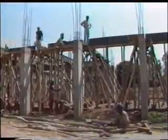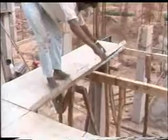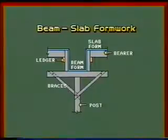The first step in the construction of roof beams and slabs is the fixing of shuttering or formwork. Timber and steel are most commonly used materials for shuttering. To get a better finish, normally steel shuttering is used in the construction of multi-story buildings. To facilitate construction, slabs can have their formwork made into panels. A typical detail of formwork for interior beam slab combination is shown through the graphics.